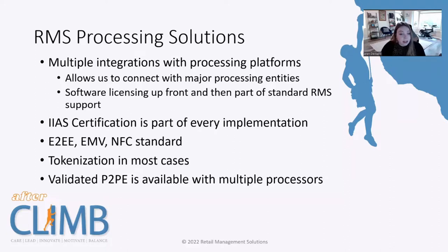E2EE, the end-to-end encryption protocol, is standard with all of our new integrations, as well as EMV and NFC. In most cases, tokenization is going to be available, but not all processing integrations support it, so we just want to double check that if that's something you're looking for. We do offer validated P2PE, again, multiple pathways to get there if that's something you need, although, as I mentioned earlier, that option does add some recurring expense.